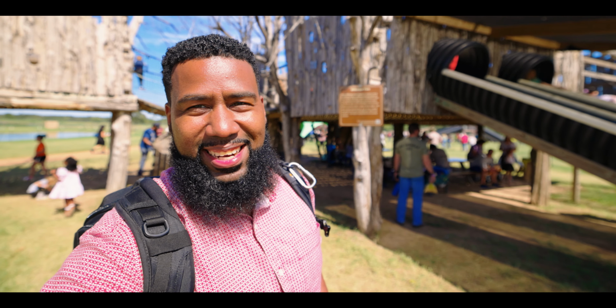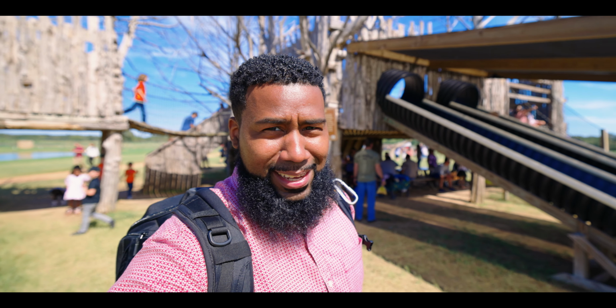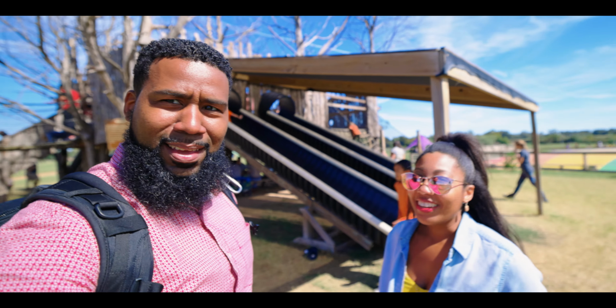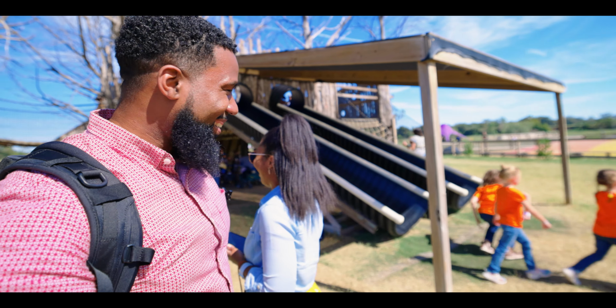Kennedy decided to let us get on this wooden house up here, and my God, I didn't think that those slides would be that fast. I don't know if I'm going again, but did you see Ivy almost bust her face going down that slide? I bust my butt, and it's probably gonna be bruised because it's sore. It was so fast.